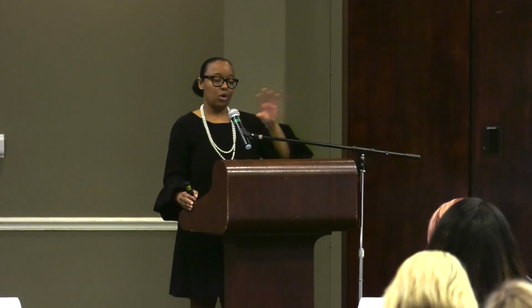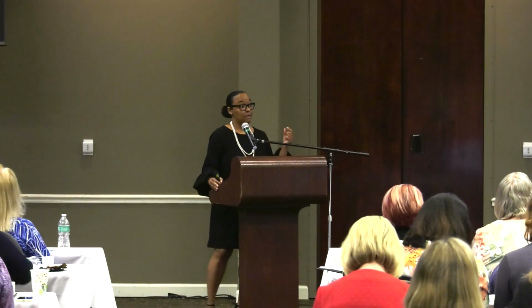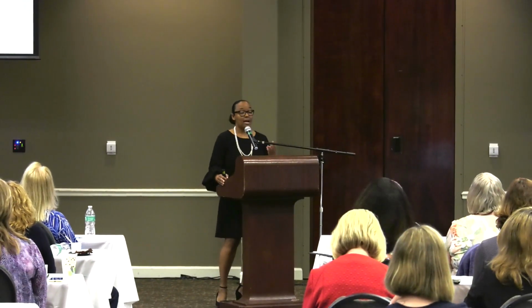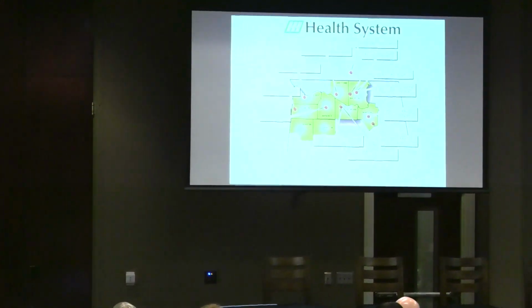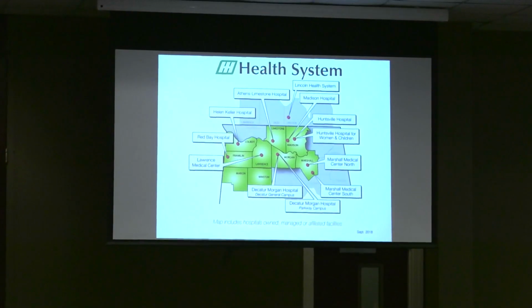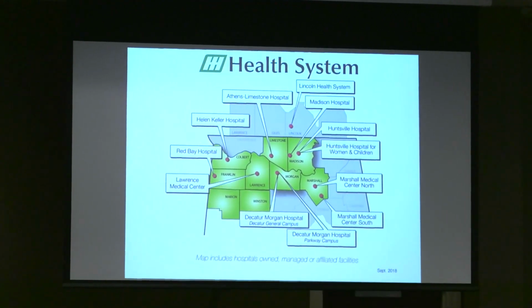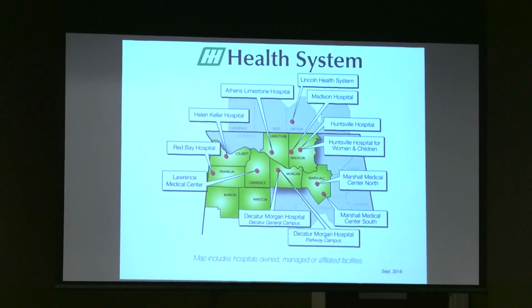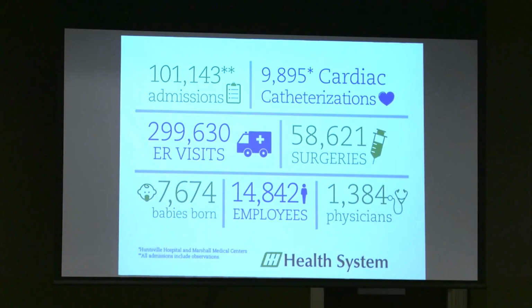We encompass quite a bit of North Alabama, and now we're in Southern Tennessee. We include hospitals that are owned, hospitals that are managed, and hospitals that we affiliate with. So out of the 12 that are located on this slide, only 2 are not included in our original journey, and that would be Lawrence Medical, which is rural health, and also Lincoln Medical in Fayetteville, Tennessee. Lincoln just became an affiliate probably about a month and a half ago. We have been on this journey now for a little over a year, starting with Huntsville Hospital and then bringing our health system facilities along.